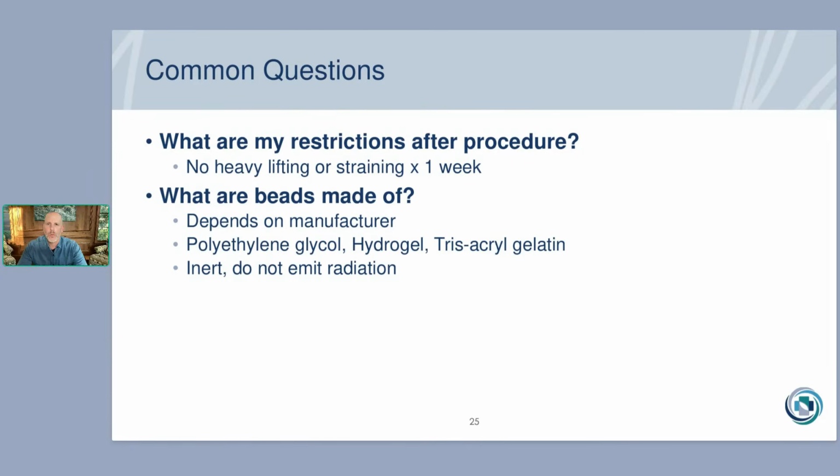These beads will stay in place. They do not dissolve. They are inert. They do not emit any radiation or chemotherapy, and they will not cause any issues over time. There have been no reports of any allergic reaction to these beads.